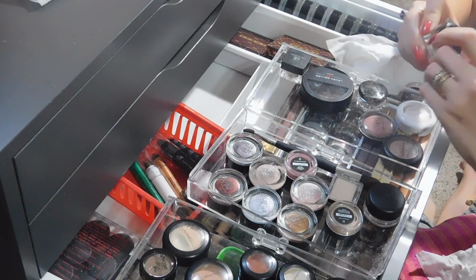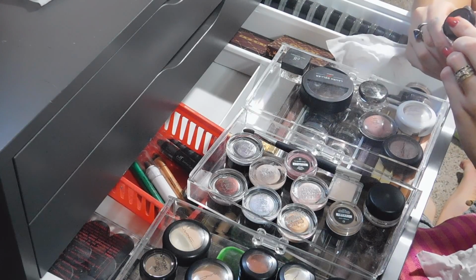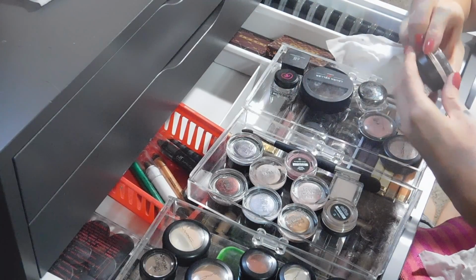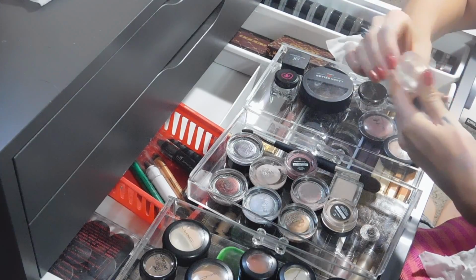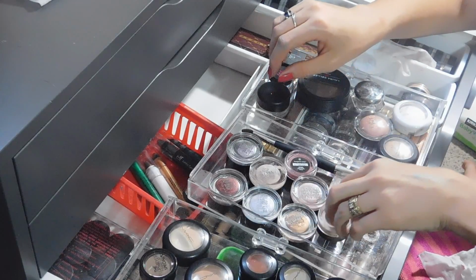This one is so beautiful. It's just a cream shadow from City Color in white golds. Really pretty. MAC Paint Pot in Chilled on Ice. This is just like all the things from the collection. I'm going to put it back with the MAC things, right here, because I have to put it in my drawer.